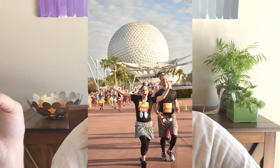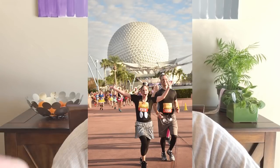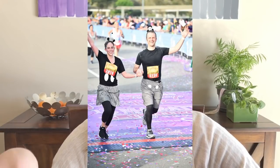We didn't go through World Showcase. I don't remember where we entered. I was already delusional at that point, because it was after 11.5 miles by the time we entered Epcot. So it's not that much left to go. And then you run through Future World, and then you finish in the front of the park. Like you're not in the park. You finish where we got off the buses.